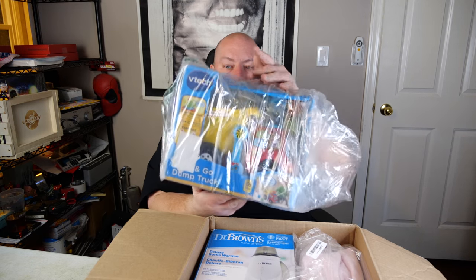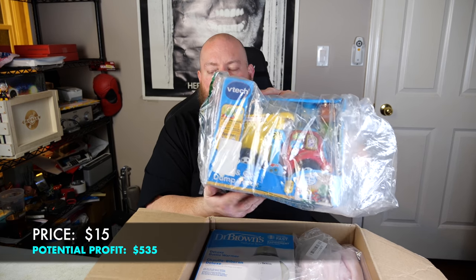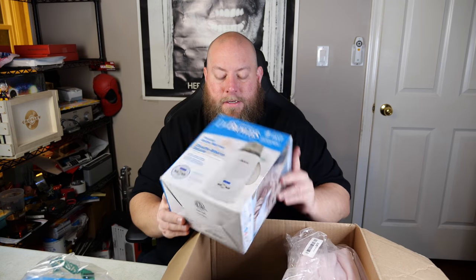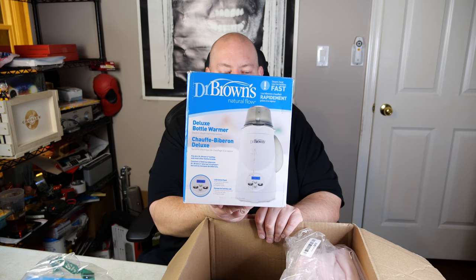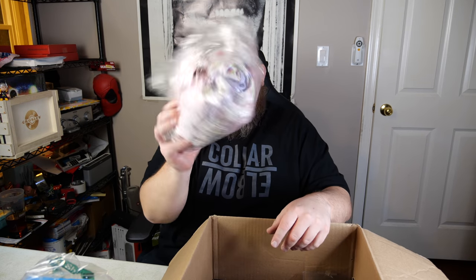We got a VTech dump truck. Batteries? Yep, it works. Good 15 bucks right there. We got a Dr. Brown's bottle warmer. This is actually a little bit more expensive one, the deluxe bottle warmer. So that one's like 20 bucks if it works. Then we got, oh, it looks like little baby clothes here, yeah. Little baby clothes. Package of those.